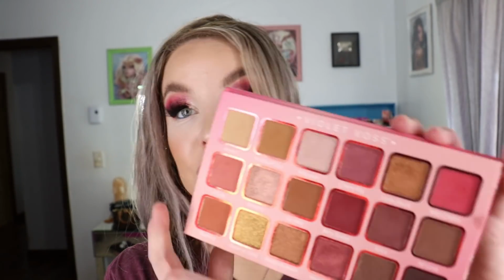So this is the box packaging right here, and there's a total of 0.83 ounces of product, and it is made in, where are you made at? I'm pretty sure it's the PRC, yeah, made in the PRC. So you've got cardboard packaging with little cherries all over it, and then inside you've got 18 shades.